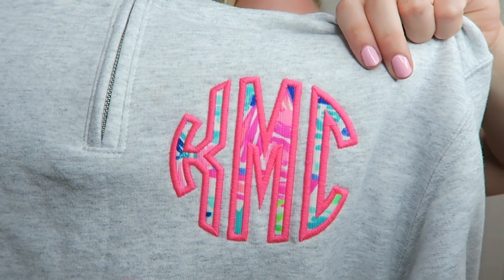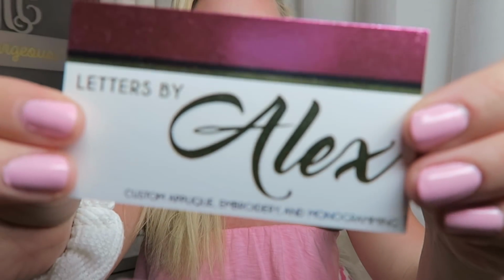So the next thing I got was this super cute sweatshirt, and you guys might have seen this in one of my recent videos. It is this monogrammed pullover from Letters by Alex. This is her little business card. And it is so cute. I will have her Instagram listed down below if you guys want to check it out, but she does a lot of sorority type sweatshirts and everything. I just got a monogrammed one because I'm not in a sorority, and I just think this is so cute. I've been wearing it like crazy because during the summer it still gets chilly, or if you're in the AC all day, it is just so nice to have this. And I think honestly it'll be perfect for back to school or just for the upcoming fall, which is so crazy. I'm already talking fall, but you know, it happens.